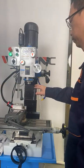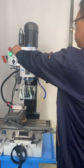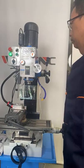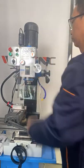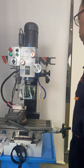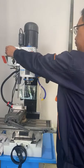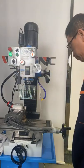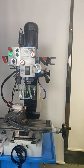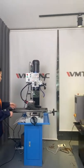The machine power off. The machine is power on. The machine is very clean and not very noisy. With gear head, you can change some, there are some gears in the headstock. Okay, the machine power off. Okay, we just finished the full machine operation.